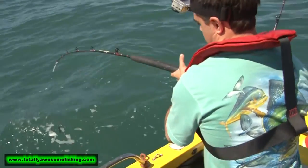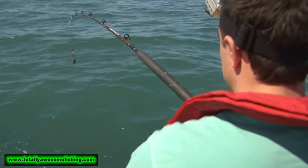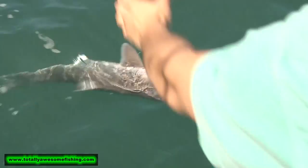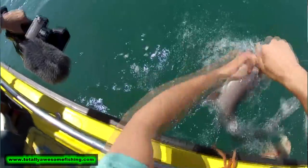What happened to that one? I don't know, I think he's come off. That's that fresh chum bag. I put out another chum bag. Yep, chum seems to be doing the work. No question. It's a nice fish, I'm just going to come in here. Yeah, just go for it. Here we go.